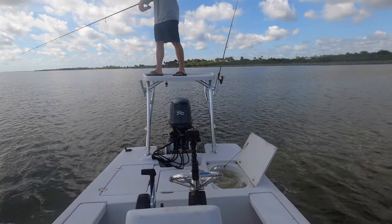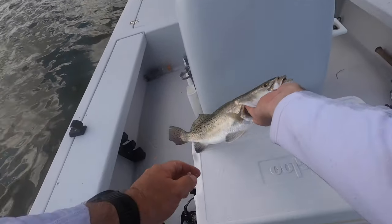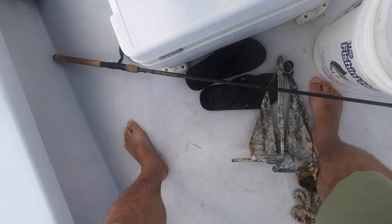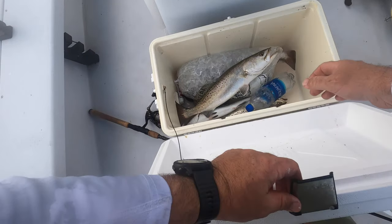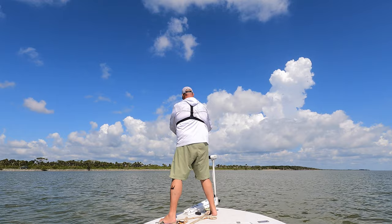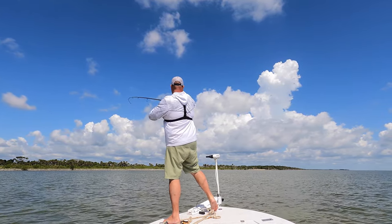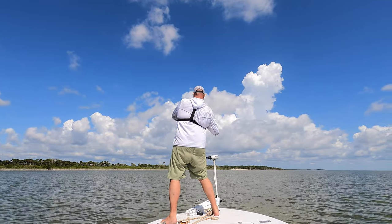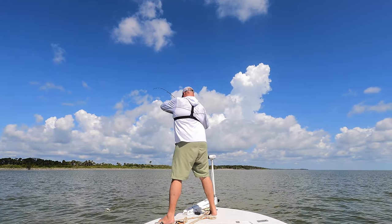There's our limit. Sorry, Mark. That's a nice trout, man. That's a nice trout. What's he gonna measure out at? He's 21? 21. Yeah, we'll take him. That's a big 21, isn't it? Yeah. Got there he is. Whoa.